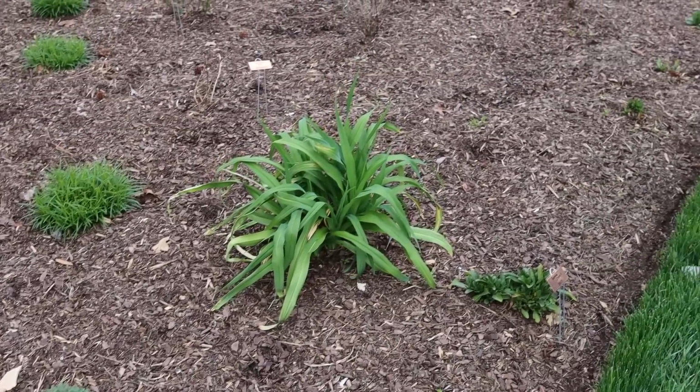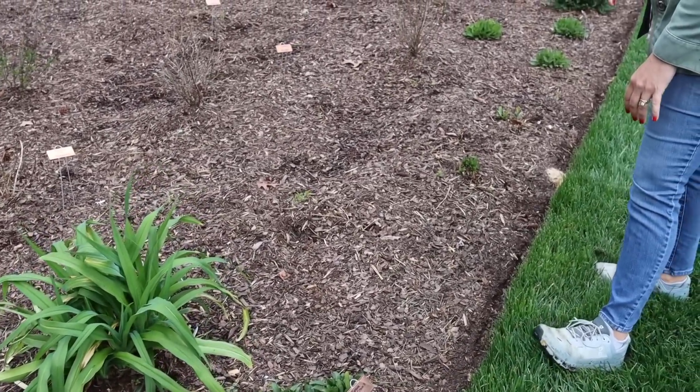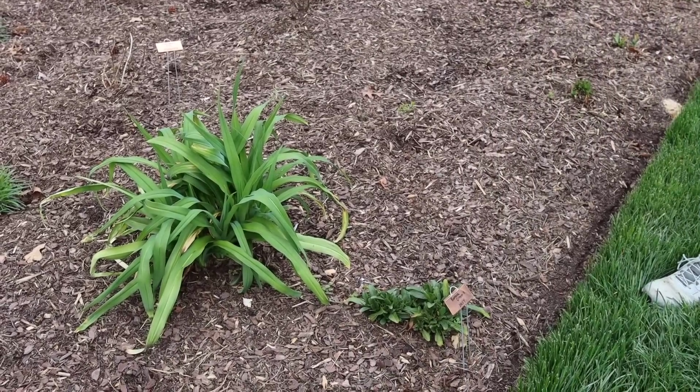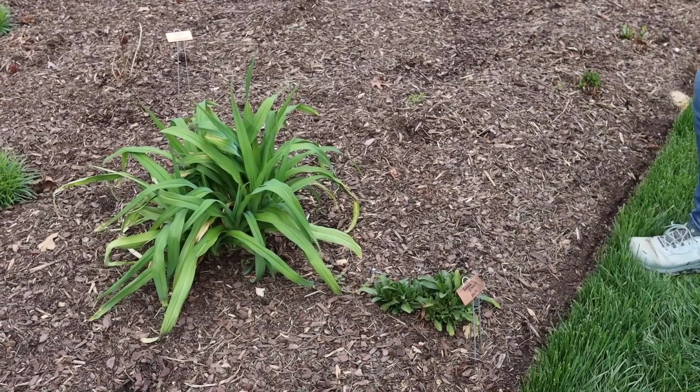We've got banana cream Shasta daisies right through here. They've got some nice new growth on them. Some look a little bit smaller, so we'll just kind of watch them, see how they do on that.